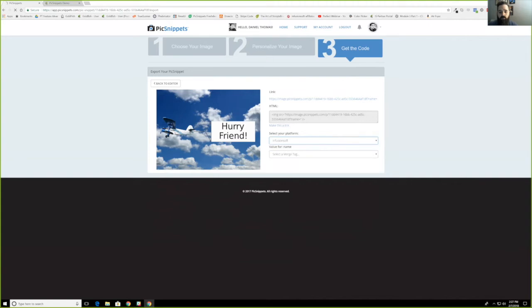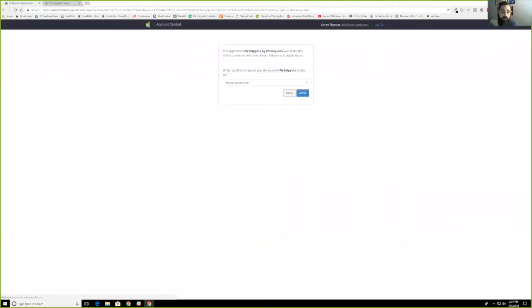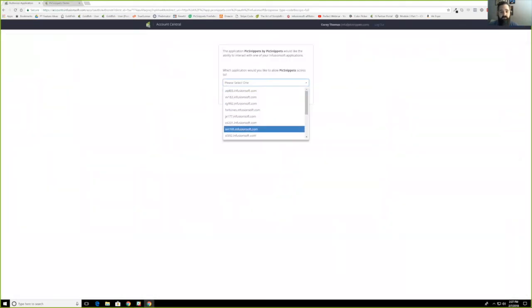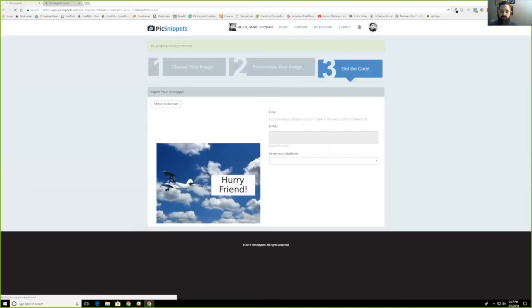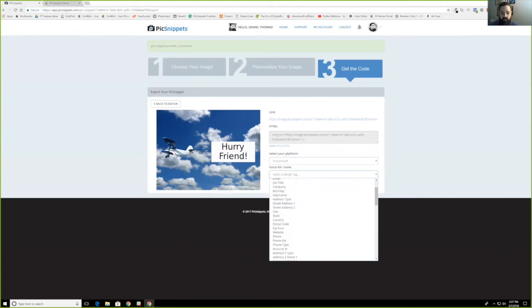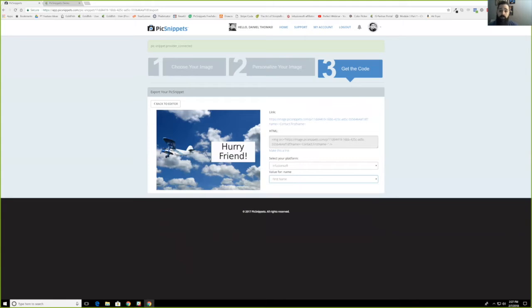So we'll just select Infusionsoft, and then we have an OAuth flow here, so we can just pick our Infusionsoft app and connect it. Now it'll pull back all of our fields from our Infusionsoft app for us to choose from for that name, which is just going to be first name, but it pulls back all of your custom fields, all your standard fields. So it basically will auto format it for you for use within Infusionsoft.